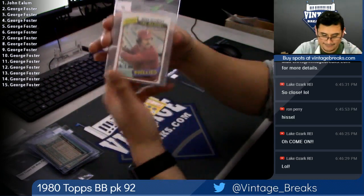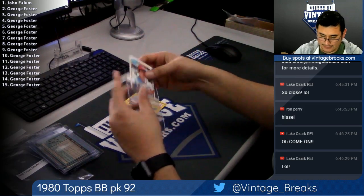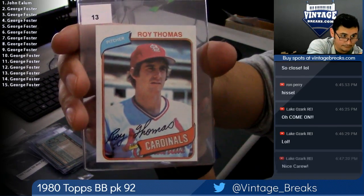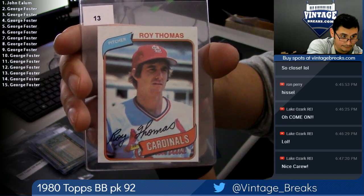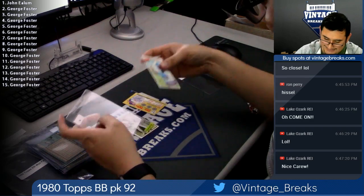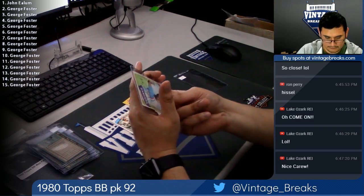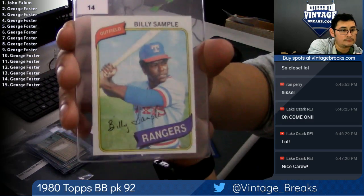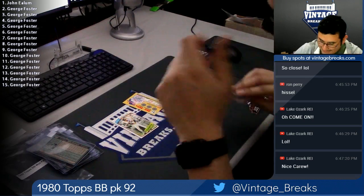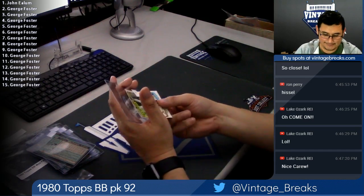Pack fresh, my friend. Pack fresh. Roy Thomas, Cardinals. Yes, sir. Billy Sample. And the last card, George, Jack Clark for the Giants.